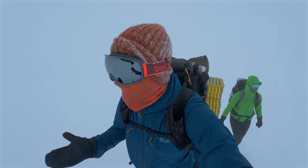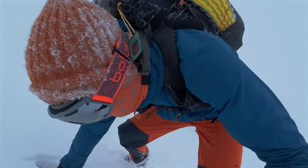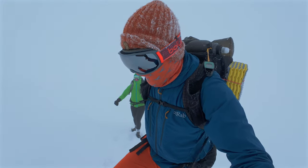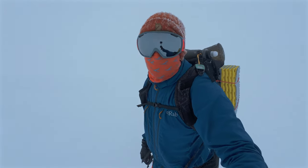See some footprints now. I see somebody on the summit up there. We're gonna get up there, find the flattest bit of ground we can. Get this bleeding tent up.